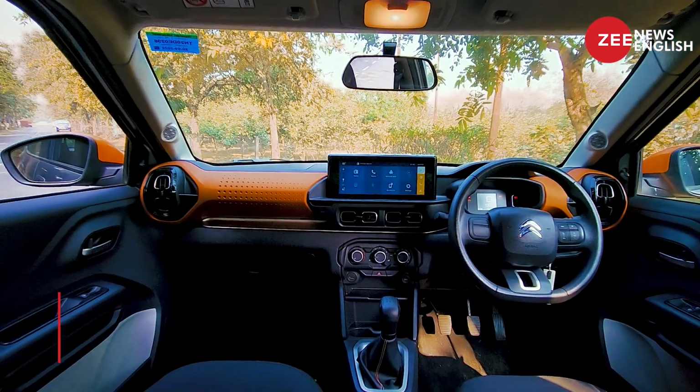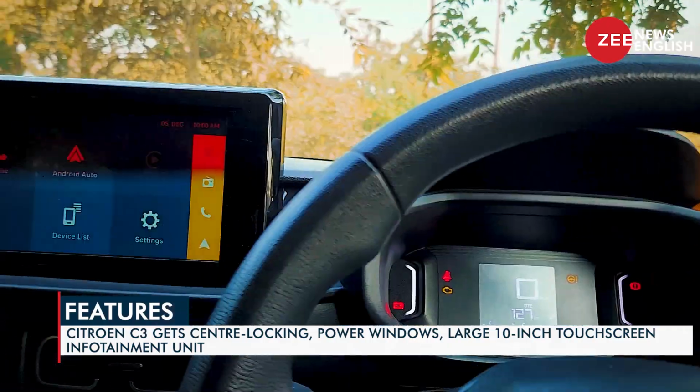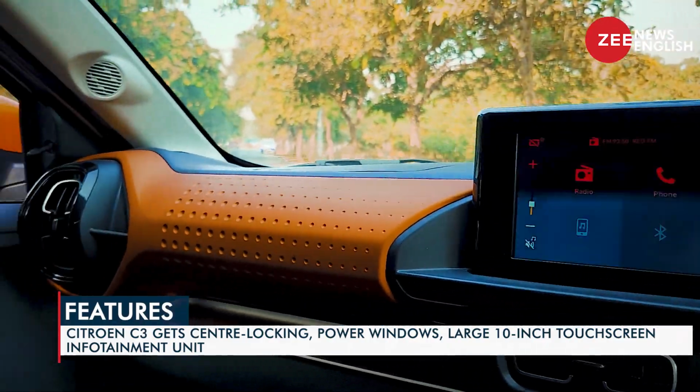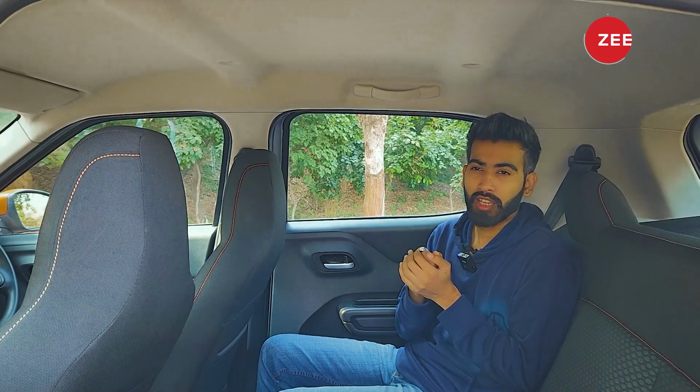However, you do get plenty of charging ports in this cabin, and the touchscreen is really nice for sure. But I believe Citroen could have added slightly more features to this car. At least a rear parking camera and a manual dimming IRVM. At least.